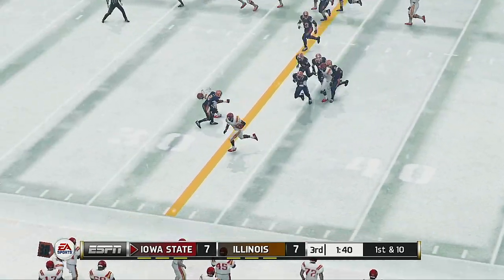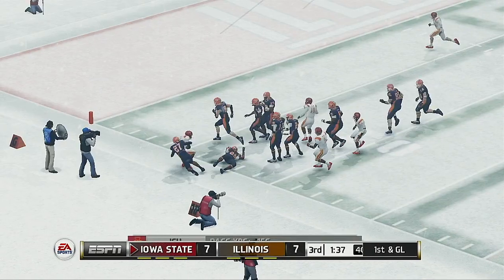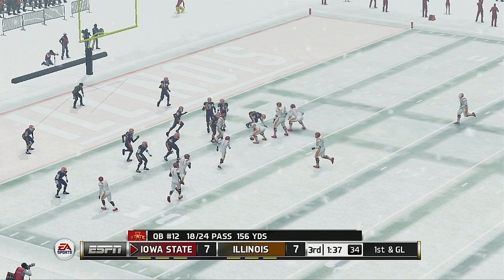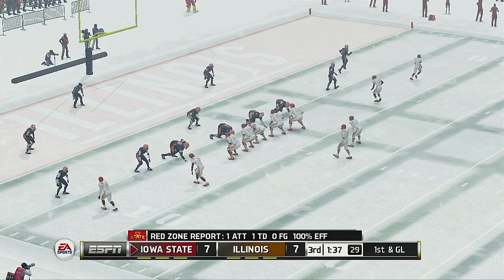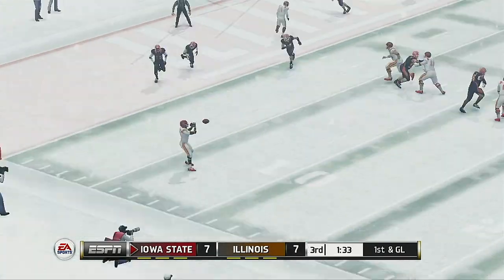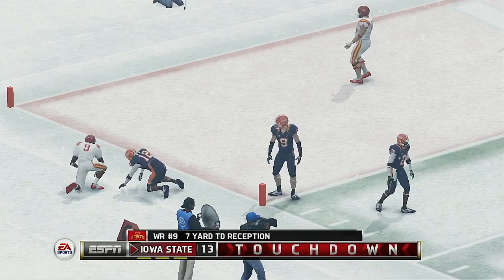Fires out to his receiver. He's at the 30. He's at the 20. To the 10. And he's finally knocked out of bounds at the 7. And the wideout gets a chance to show what he can do. Oh, he sure does. And he doesn't disappoint either. Great athletic ability. And a quick throw. Touchdown, Cyclones.